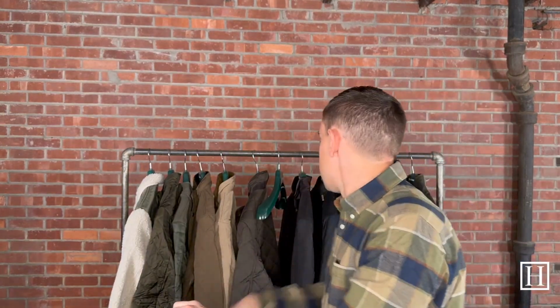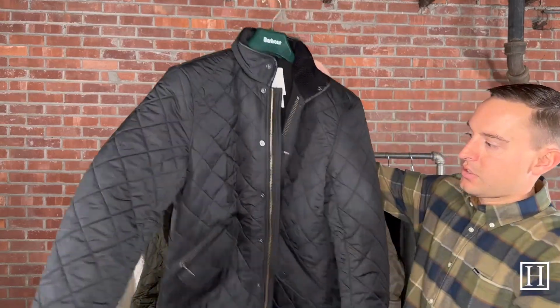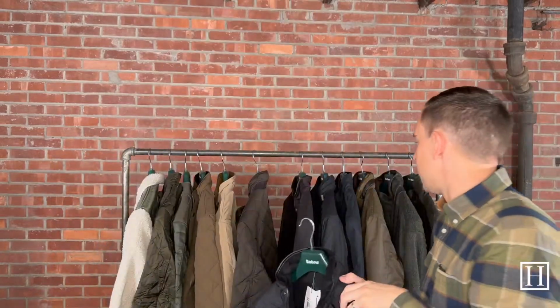Quilted, and this is the heaviest quilted one that we do have. So if you're looking for a little bit heavier. Same price as a lot of the other ones, that $300. And this is the Powell in black. So just a great option in black there.